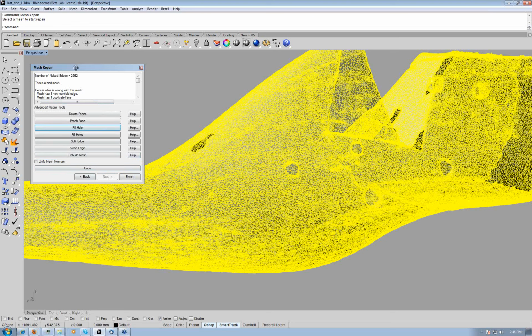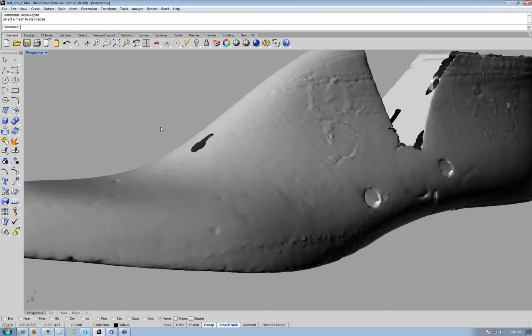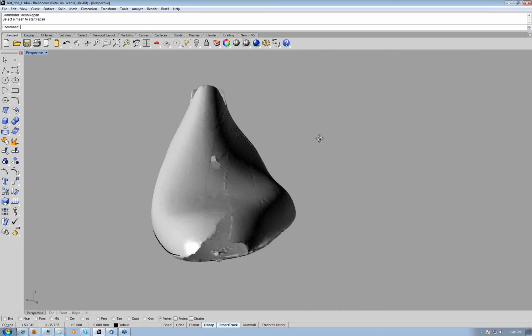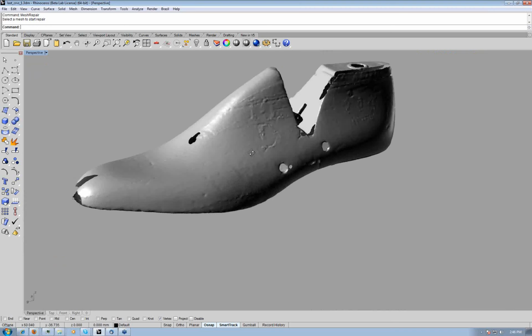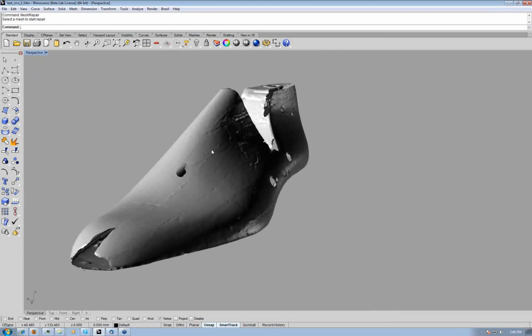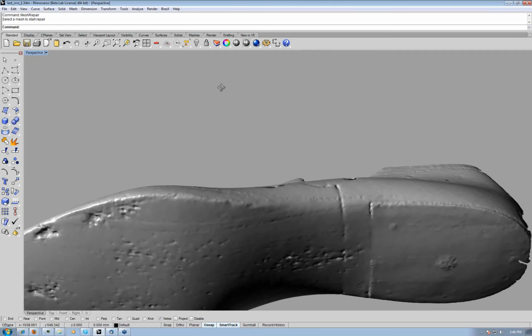Now, it should be noted that none of this stuff is really new to Rhino. It's just a new way to encapsulate a whole bunch of features together. So that's really what the mesh repair is. And I will not waste time trying to repair this mesh. I scanned this from, I think, 4 different views using a Next Engine scanner, and of course it's got lots of problems, but it was good enough to reverse engineer it. So I just left it good enough.